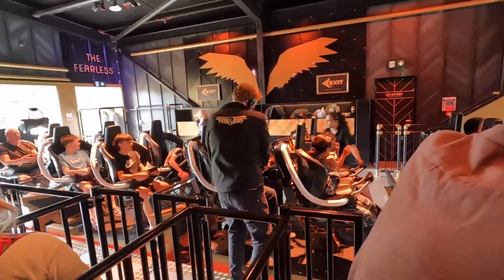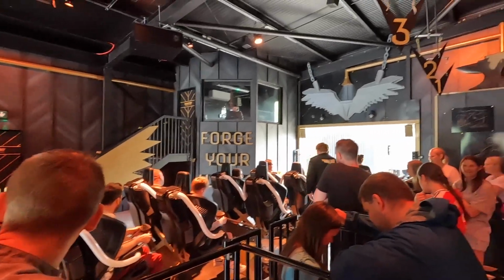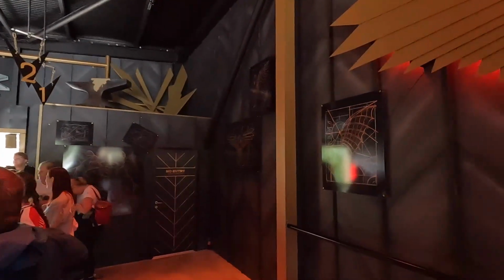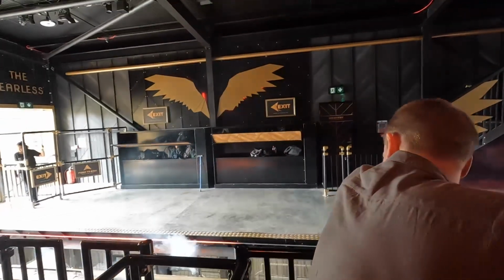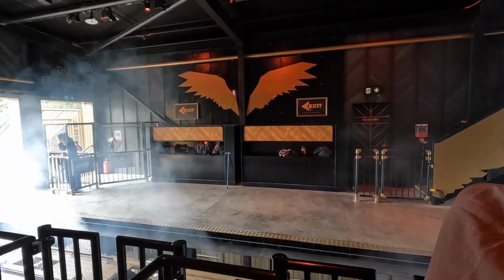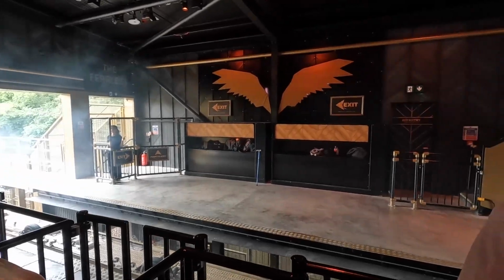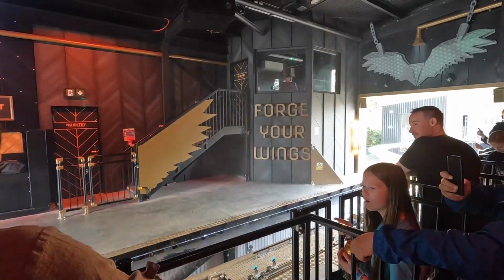Good to see all the effects synced up as well. The smoke effects, the music. Forge your wings through there. Love the big anvil as well. And these pictures here are really quite nice. And there she goes. Great to have the Mag Rides baggage system as well here, keeping all of your belongings nice and secure. Obviously this flips up and down depending on which train is coming into the station. Oh, the smoke effects, the music. Absolutely brilliant. Time to forge my wings. Let's go. Hyperia.